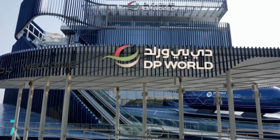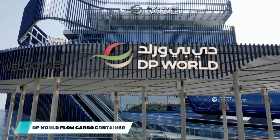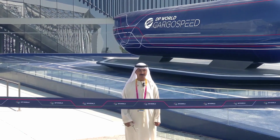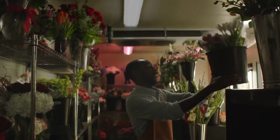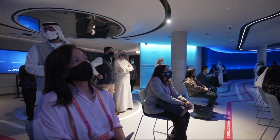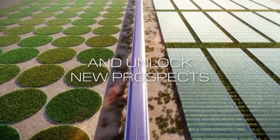DP World's Flow also presented its 10-meter cargo container at the Dubai Expo. The capsule can travel 1,200 kilometers per hour using electronic propulsion. It can transport 3,400 people per hour, which equals 24 million people a year.